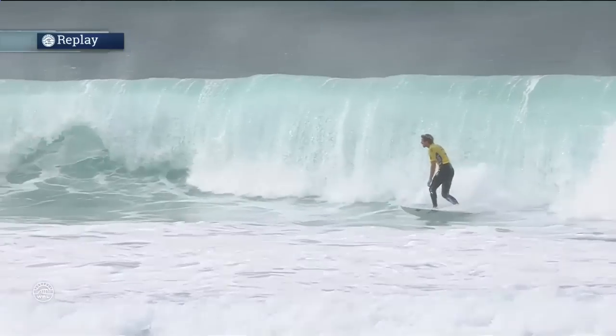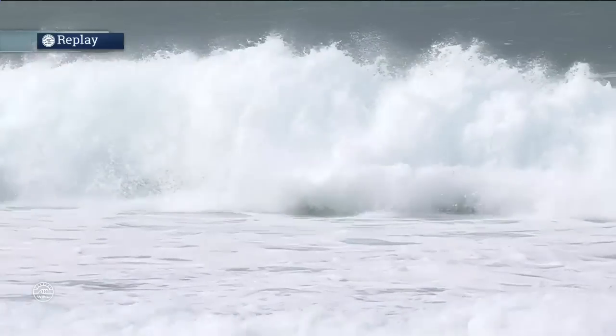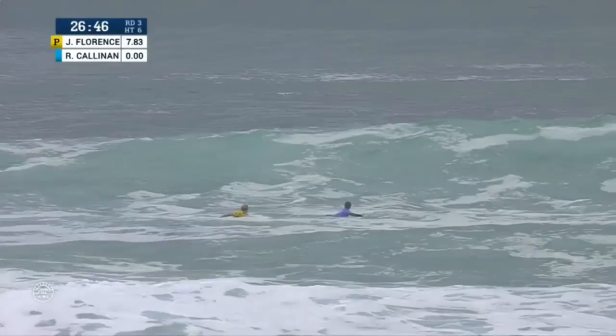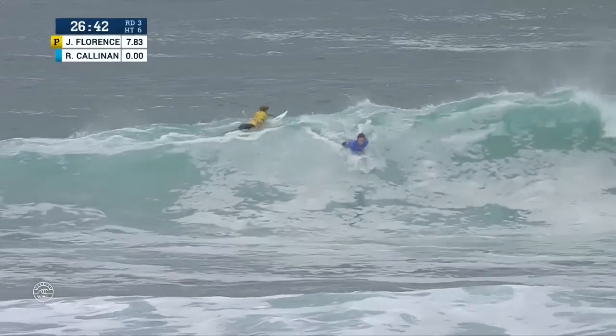There's that technical little exit. He didn't have the luxury of flying out to the channel. He had to use that little side door, Giggs. But John, I have a lot of comfort in saying he's the best tube rider in the world. That was a walk in the park.